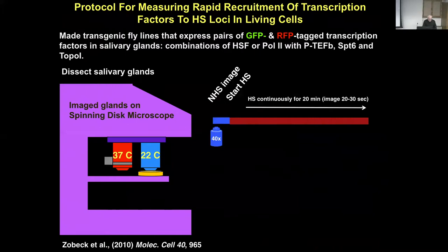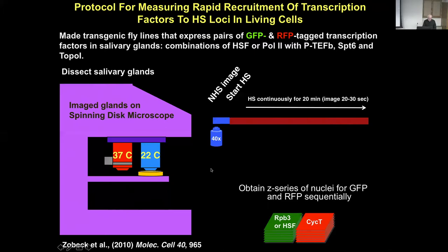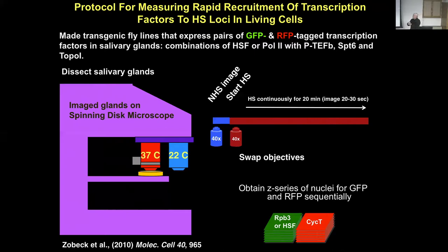And what we use in this is we have two matched lenses, one at 22 degrees, one at 37, the heat shock temperature. And you can then make a variety of transgenic fly lines. We made a variety of lines that have GFP and RFP tagged transcription factors and looked at the various combinations. So first at 22 degrees, you take optical stacks of the green and the red channels to get two proteins mapped simultaneously. And then you can shift the lenses. And the heat capacity of the lens is such that we know from direct measurements that the salivary gland increases temperature in about 6 seconds. So you can begin immediately watching the time course of gene activation caused by this warm lens that activates gene expression.